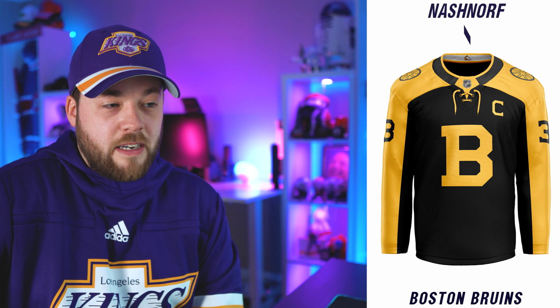Number 4, the Ottawa Senators. This is, I would say, as good as their current jerseys, their new ones, which are really growing on me. I am actually quite fond of them now. I wasn't at first. They are really starting to grow on me. I like this concept just as much as those.